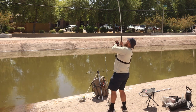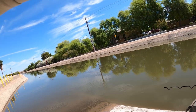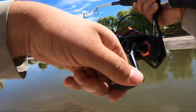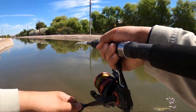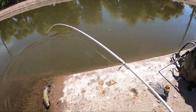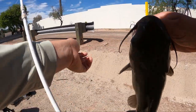I think we got him. Yeah, we do. He was just sitting there with it. Jeez, guys, we just got here. This is on the garlic Stryker. What is it? Channel cat. Yes. Well, that's a good sign, man. Now he's freaking out on me a little bit.